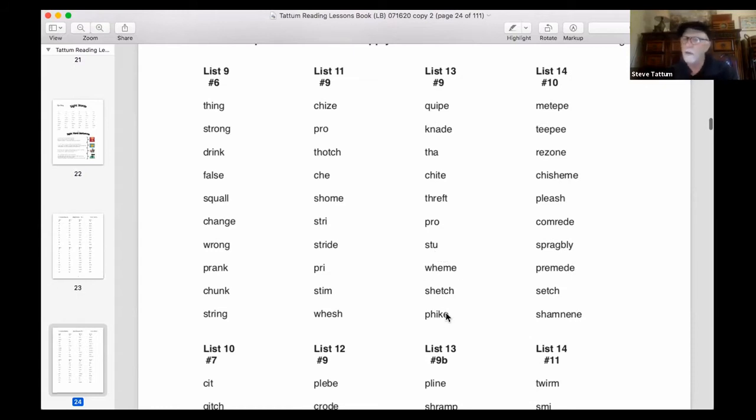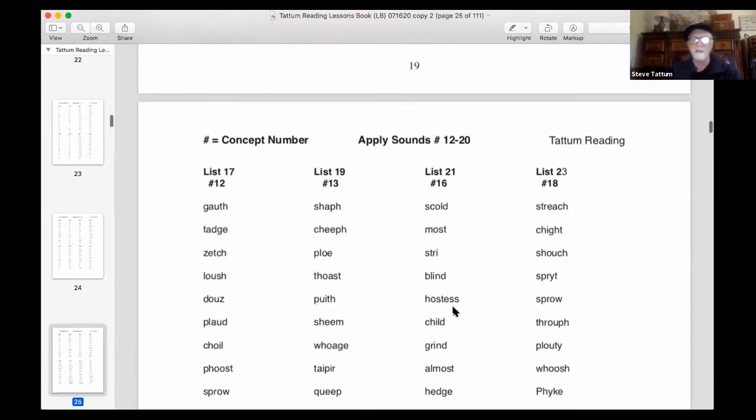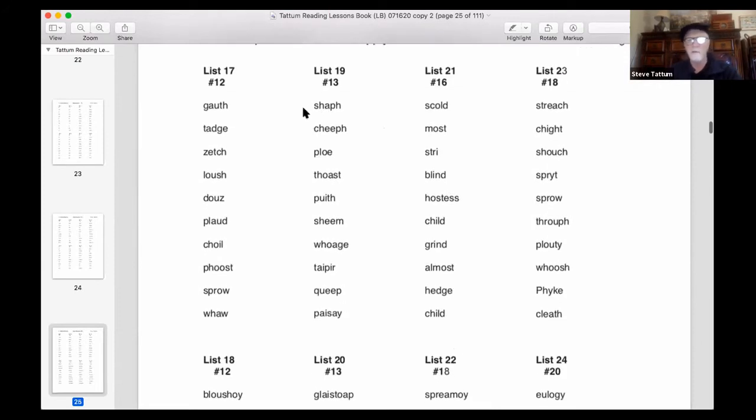That's not where I want to be. I want to get him less than 10. Now he did it less than 10 with some errors. So, but he's getting close. It's under 10 seconds is what we want. I then went to the walkers because he's at 13, and I timed him here. Shaft, chief, plow, thost, pew, sheem, woj, taper, queep, pace. It took him 17 seconds with an error, I believe. So we're going to come back to that. My next lesson with him, I'm going to do timed walkers and timed diphthongs. But I'm trying to get that 10 seconds.